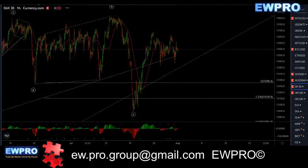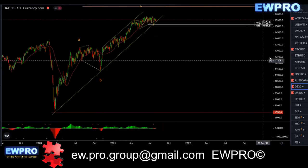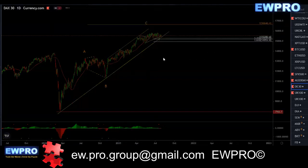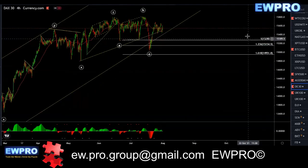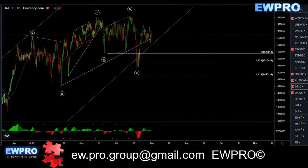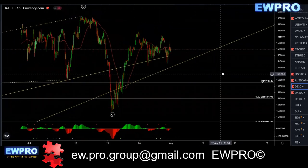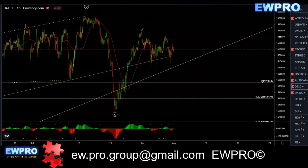Looking at the DAX on the daily, we've got the bearish divergence. Getting all this bearish divergence. Still haven't got to that 100 fib yet. This here, it's starting to look clearer now because we've got that A, B, C. This is looking very bullish. So you can look for that buy. You can see here, this is pretty much textbook stuff.